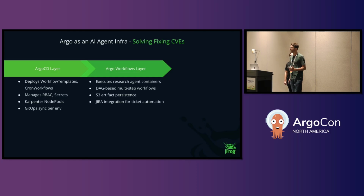The second layer that we have is our workflow. This allows us to execute the research agent containers. We're going to have each one of our agents run inside its own isolated container. This is very important to us, both so that it can be unpoisoned and uninfluenced, and also because if you're building packages, you have all kinds of requirements that need you to be able to quickly build up and spin down containers. We're going to be using DAG, and we're going to have S3 artifact persistence for us to be able to store things continually, and we're going to use Jira integration for ticket automation.